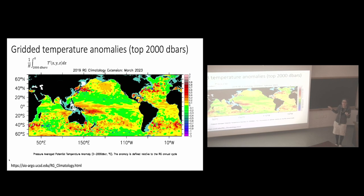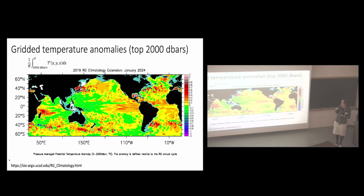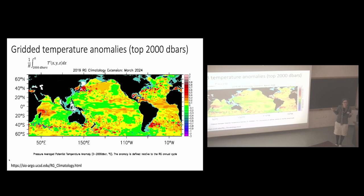So this animation is showing us the evolution of global temperatures from climatology mapped from Argo data over the global ocean. And so we see how temperature is changing. You can see the temperature scale here is really concentrated in sort of plus or minus 0.3 of a degree. So they're comparatively small changes integrated over 2,000 meters in depth.